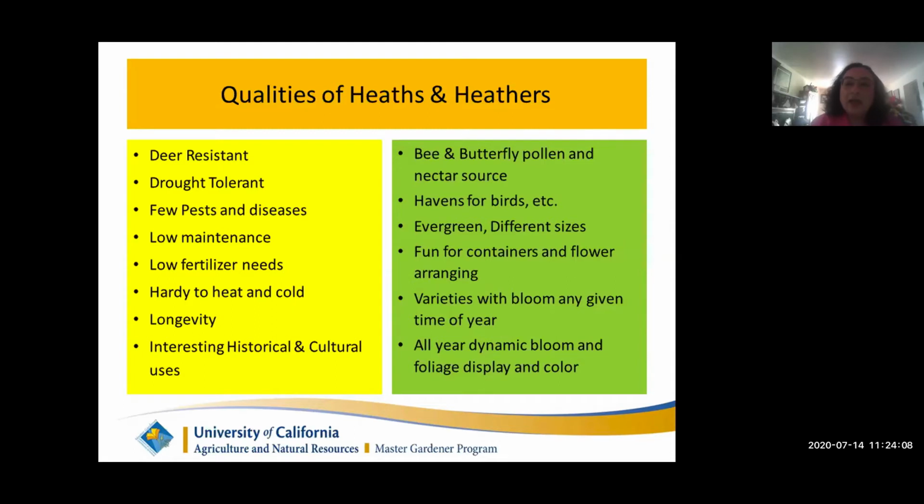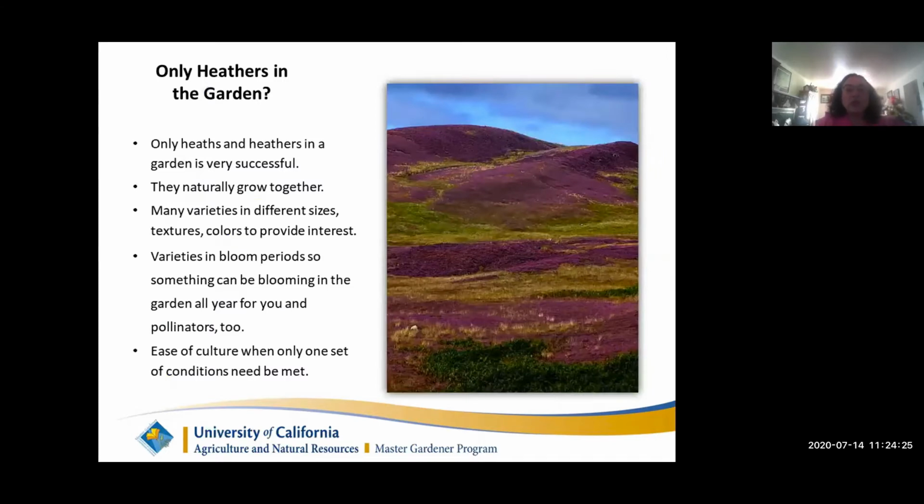They are evergreen. They have a tremendous variety. You can use them in containers and for flower arranging. And you've got different effects all year round with them, with dynamic bloom and foliage color displays. So if you choose to have only heathers in the garden, it can be very successful, because they enjoy the same conditions, so they're going to grow well together.